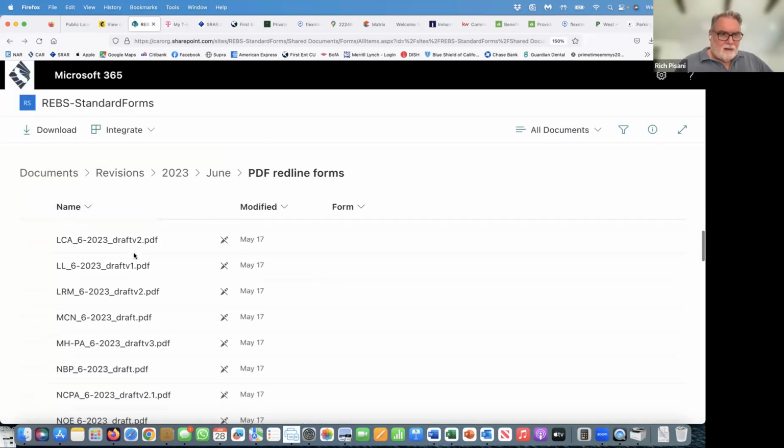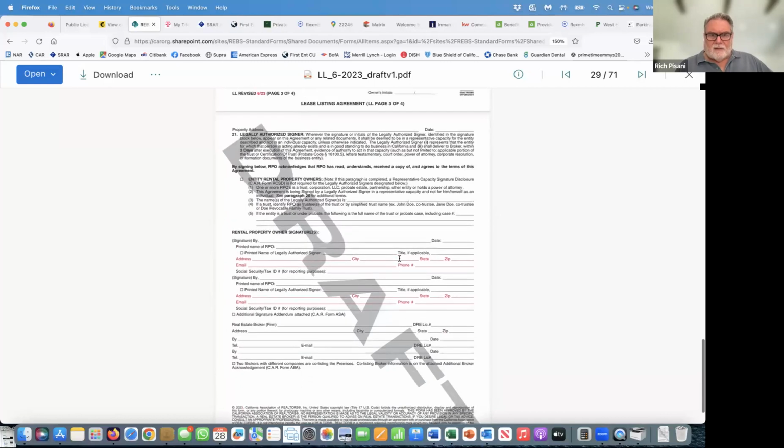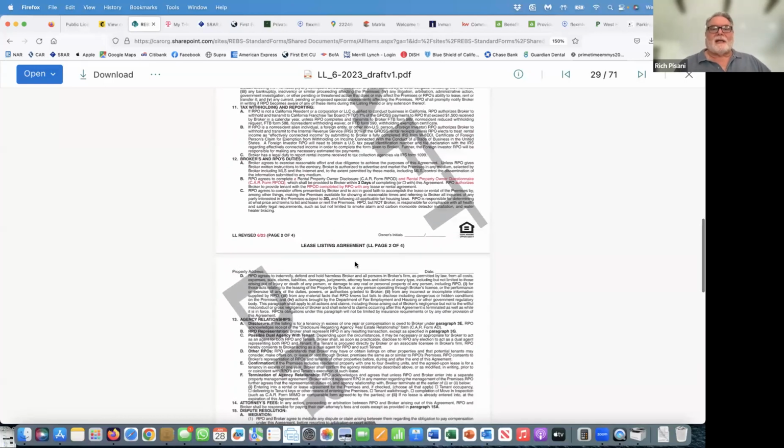Okay. So, Joan, in answer to your question about what if the rental property owner doesn't want to, it's in the lease agreement, broker and rental property owner duties. Number B: RPO agrees to complete a rental property owner disclosure and rental property owner questionnaire, which can be provided to broker within 3 days of completing this agreement. RPO authorizes broker to provide tenant with the RPD completed by the RPO, always, with any lease or rental agreement.